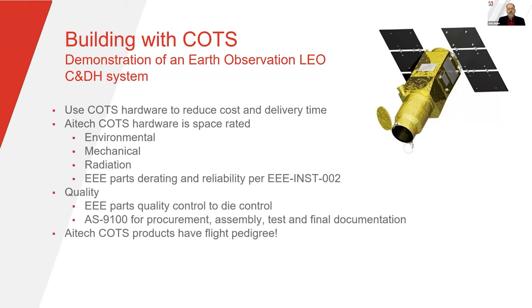As Pratish mentioned, by using COTS hardware, you can take advantage of proven reliability, proven environmental performance, proven mechanical performance, proven radiation performance. Our flight products, the parts that we use are qualified and upscreened to the EEE standard, our installation instructions 002, which gives high reliability and quality control. And we are a full AS9100 compliant facility, as well as our subcontractors. So all of that is embedded in our COTS hardware. So when you come to AI Tech to buy COTS hardware, the hardware that you're receiving has all of this embedded. And that's really the big value in using COTS in the first place.